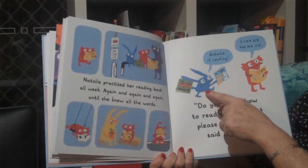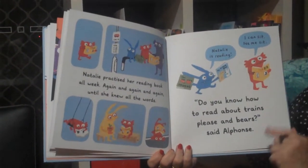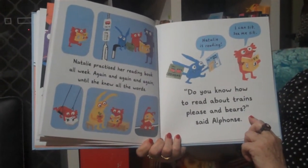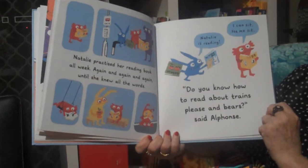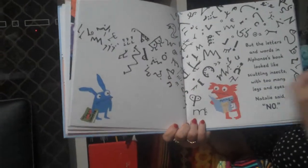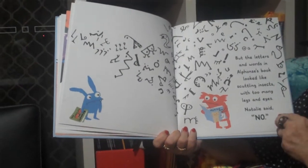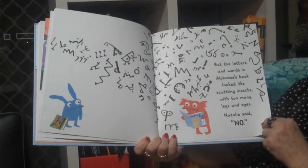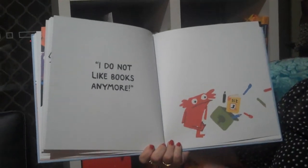Natalie is reading. "I can sit. See me sit." "Do you know how to read about trains, please, and bears?" said Alphonse. Oh, I see. He's got a book about trains and a book about bears, and he's asking his sister Natalie to read those to him. Oh my goodness me. But the letters and words in Alphonse's book looked like scuttling insects with too many legs and eyes. Natalie said, "No! I do not like books anymore."